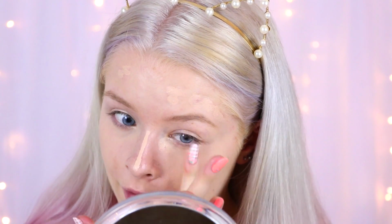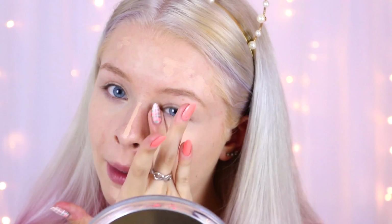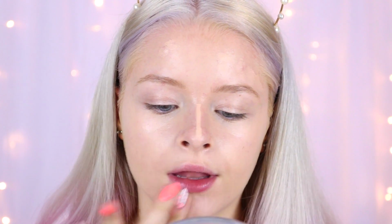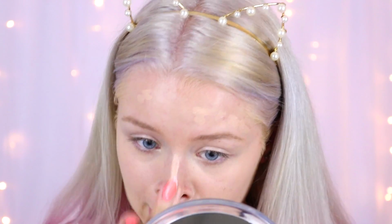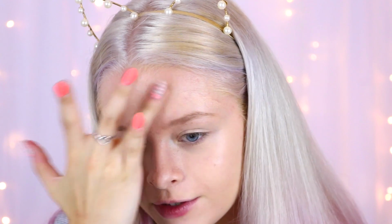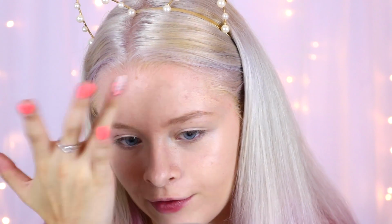Actually, it's not blending out too badly. Again, this one is definitely better than the Poundland one. It's got a better coverage than the Poundland one and a better consistency. It does feel quite oily though, like it's just sitting on top of my skin. It doesn't really feel like it's going to stay there for very long. It's definitely clinging to the pores around my nose. To me, it looks like I've had my makeup on for 5 hours already and it's separated on my face.